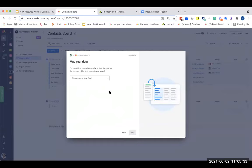So we've created a new feature that will help intuitively and automatically map the columns for you. So first, you're just going to make sure that you're choosing which column from the file specifically will appear as the item name. So this leftmost column over here. And in my case, that's going to be the name of the client or individual.